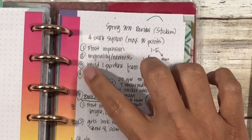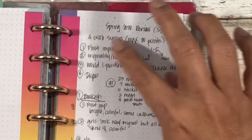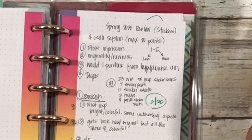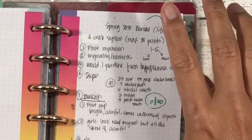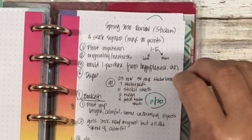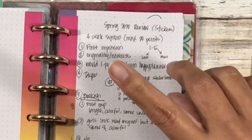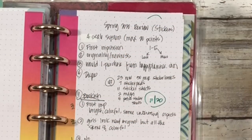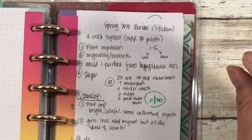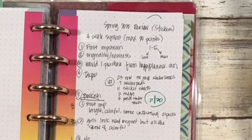If I'm willing to do that, then I must really love it. And the next one is, are there any dupes to the sticker book in question? My scale was 1 through 5, low being not interested, not a lot of originality, not a lot of dupes, definitely would not buy, versus 5 meaning great first impression, lots of originality, I definitely would buy, and there are actually quite a bit of dupes. Okay, so that's how I came up with my system.